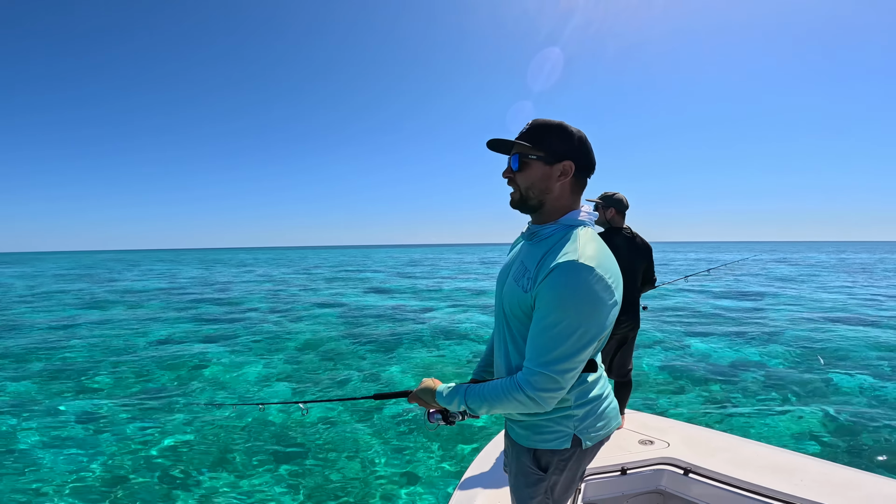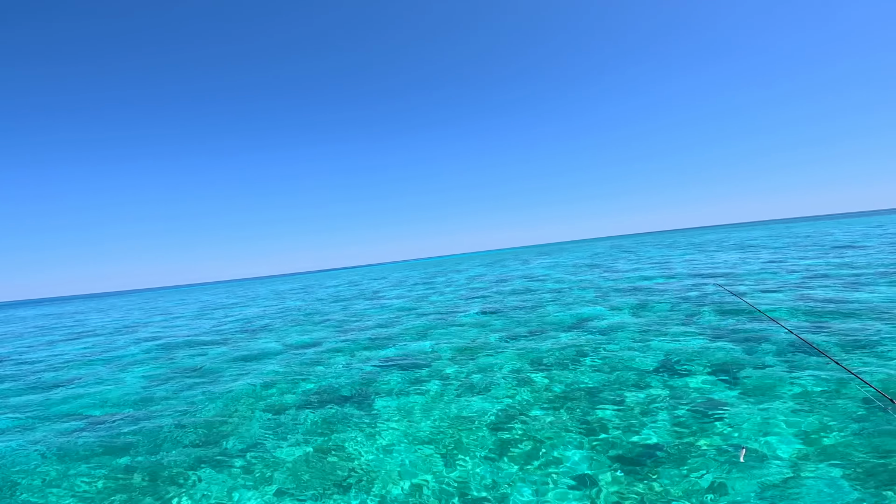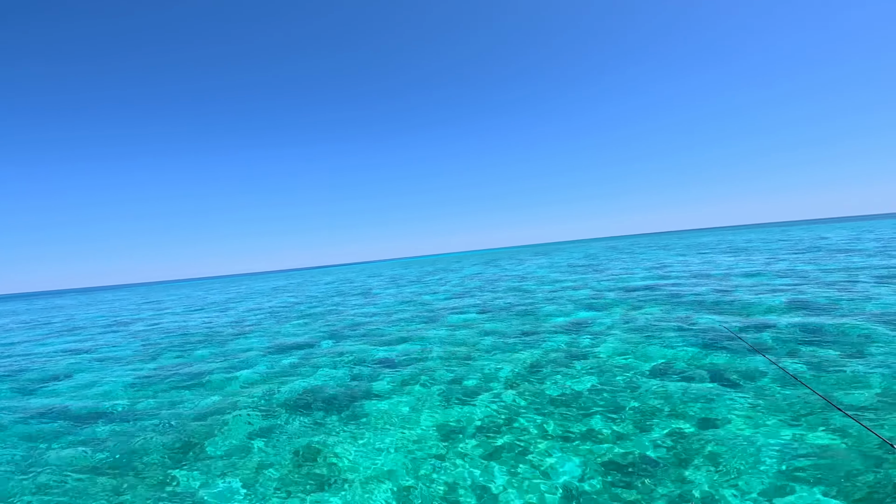Okay, we'll head down. I'm not sure if you can see, but if Nick lifts up that really high, there's a beautiful patch of sand with bommies all around it. So I'm going to idle down there. That's going to be our last little session on the flats. We're going to start making our way home. Here he comes!